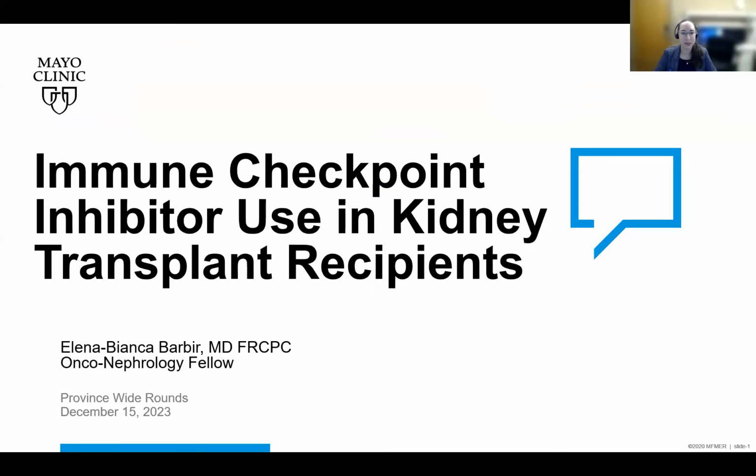So as Dr. Levin mentioned, the presentation was motivated by my experience looking after a cohort of these patients over the last year while I was a kidney transplant fellow. And this year I'm an onconephrology fellow and have the opportunity to continue to follow these patients. And I think we'll see an increased frequency of immunotherapy use in kidney transplant recipients as we start to see more and more encouraging data come up.